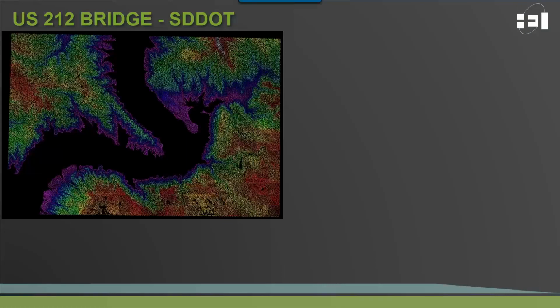On to the next one here. This is another different project that we did. This was a 100 square mile collect in South Dakota for the US 212 bridge. This was the first one that we did from a helicopter. So this one was a very different feeling again.